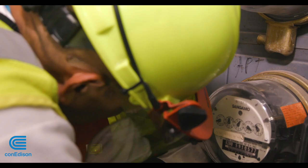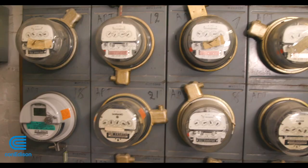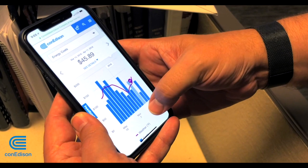The smart meter means no more estimated bills, easier integration of solar energy with the grid, and access to information. You'll have the ability to see your energy use down to 15-minute increments to understand how much energy you're using and when. And it's important because it allows customers to access and view their usage during the day to see when they're using the most electricity, and they can help themselves become more efficient.